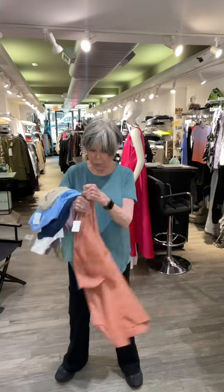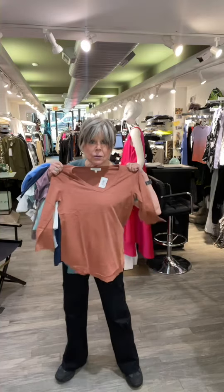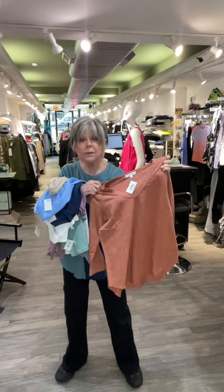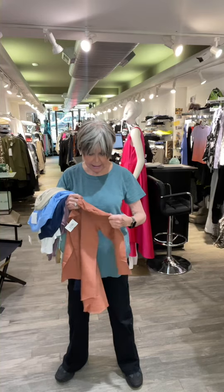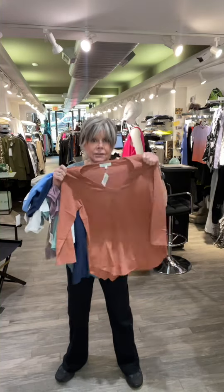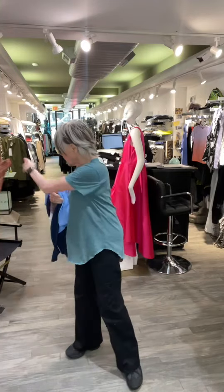Also from Mododoc, we have this V-neck with a 3/4 sleeve, and this is in their cotton slub, which is like this, I think. Well, whatever. Anyway, and it's up there in a lot of colors. These are extra small to extra large.